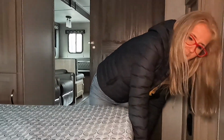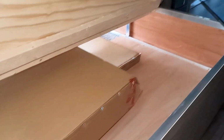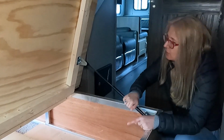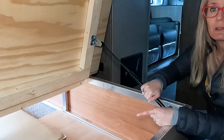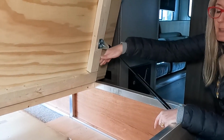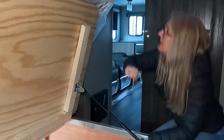Now, I just want to see what's under the bed. Whoa, those are some strong arms there. So here is that storage. Now, this is the same storage we looked at from outside. So there's no real divider there for outside stuff or inside. I guess you could just access it either way that you want it.